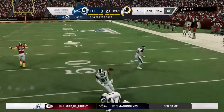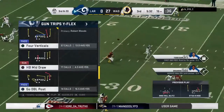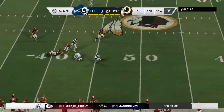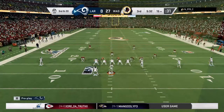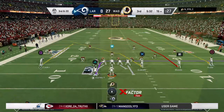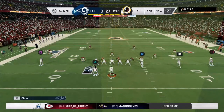Now a deep ball there on 2nd down, but it'll wind up incomplete. Trying to get it to Woods, and now it's 3rd down. This defense is continuing to contest every deep ball that is thrown downfield. And look, it doesn't matter whether you're playing man or zone. Eventually that becomes man on man, and you've got to trust yourself and go up at that moment of truth and make a play on the football.